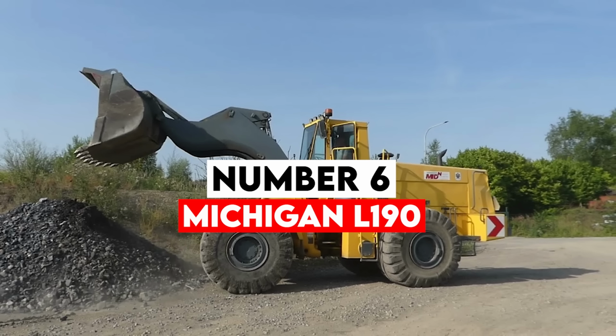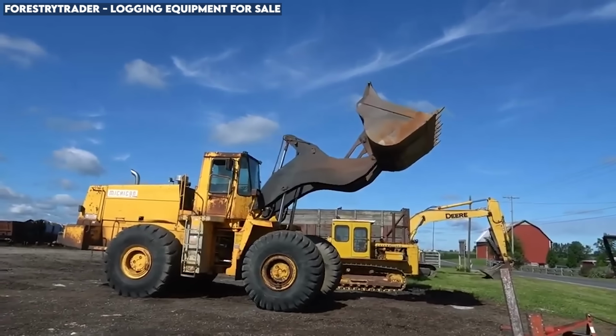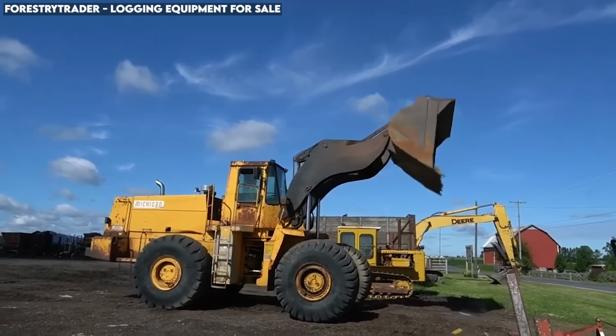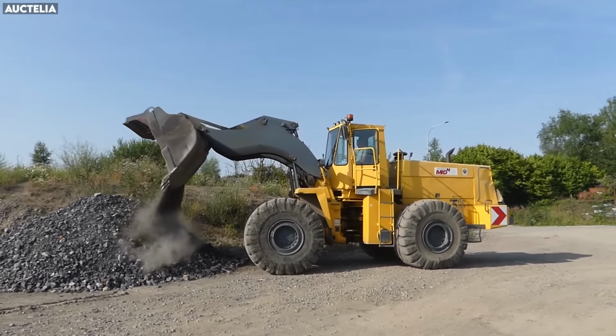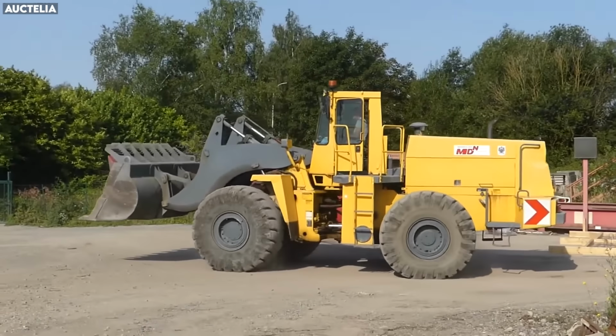Number 6. Michigan L190. The Michigan L190 wasn't just a wheel loader, it was a force of nature. Built during a time when Clark, Michigan was known for manufacturing some of the toughest heavy-duty machines on Earth, the L190 was engineered with one mission: survive the brutality of mining and quarrying.